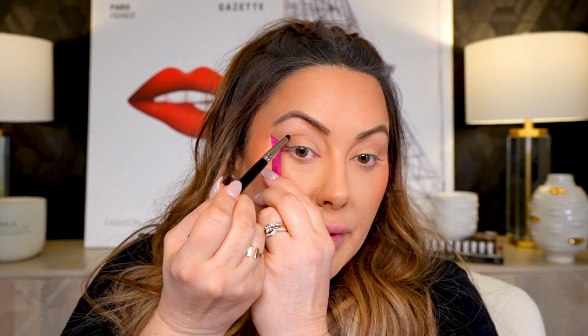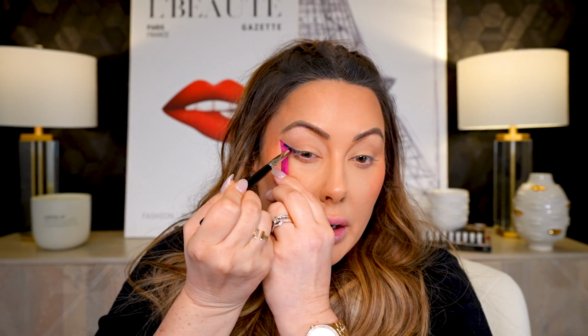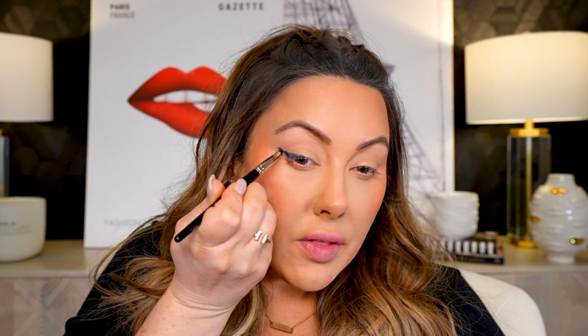Okay, so I'm trying to figure out how to use this thing without stabbing my eye, you guys. Okay, right there where that crease is, we're gonna try to bring that color up there. And then what I like to do is stay close to the lash line and kind of smudge it out. I don't know if I like that tool, you guys. I think I'm gonna stick to my old tape method.